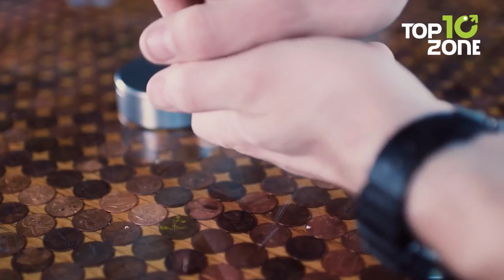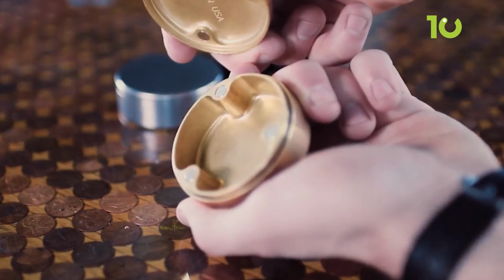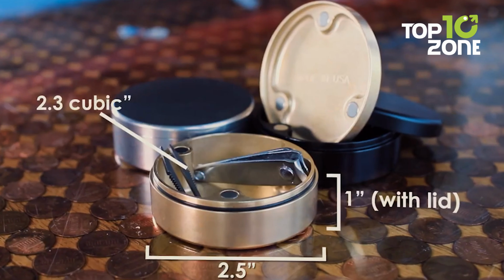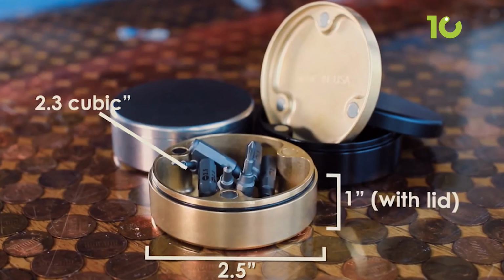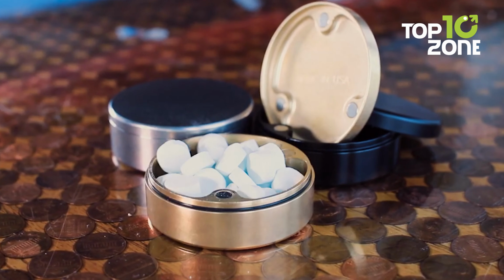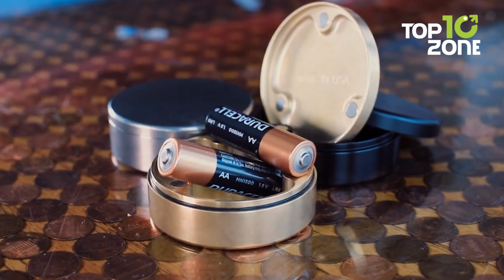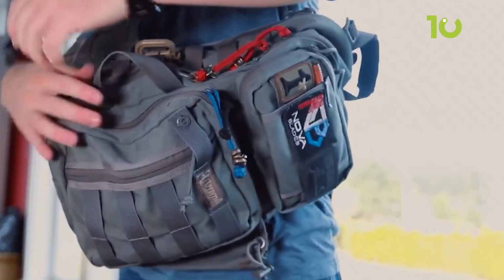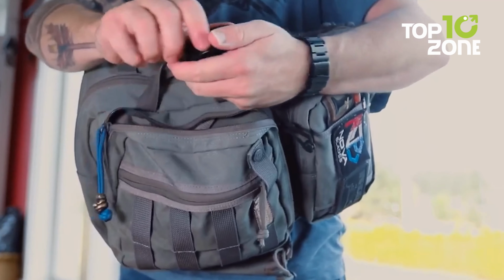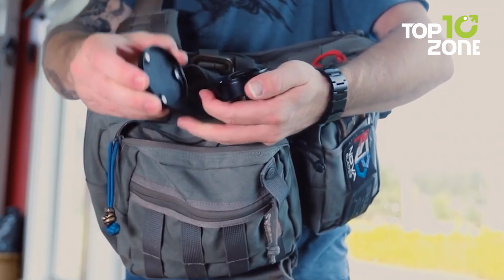Each Pocket Puck is proudly made in the United States, emphasizing the brand's commitment to exceptional craftsmanship. With dimensions of 1 inch in depth and 2.5 inches in diameter for the aluminum and naval brass models, the Pocket Puck offers a compact yet spacious solution for your storage needs. With a generous 2.35 cubic inch capacity, it can securely hold various small items, keeping them organized and easily accessible.